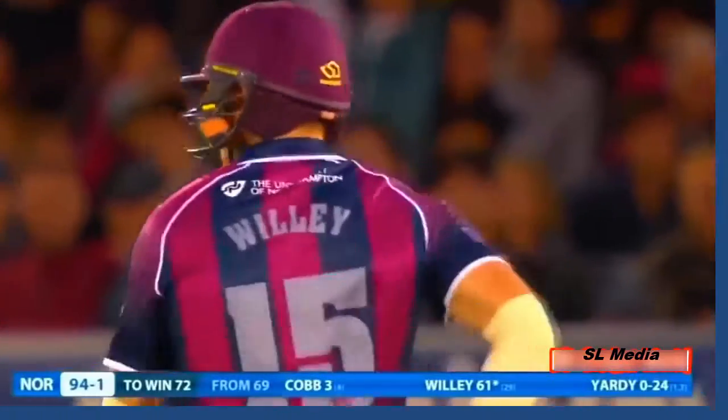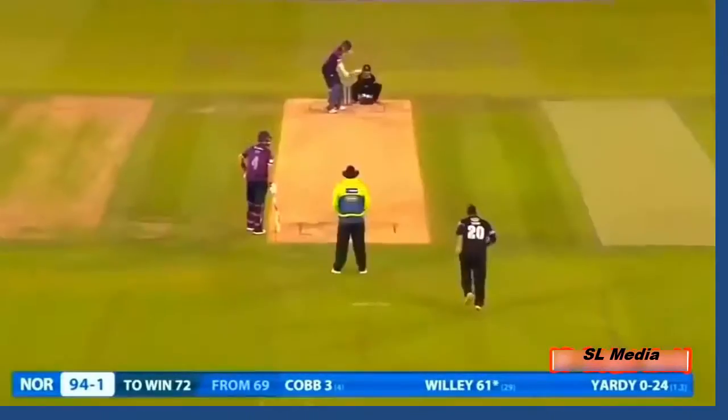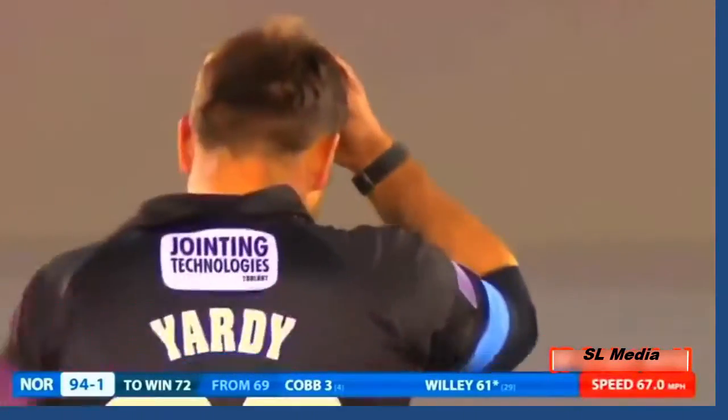Somehow, well, Yardy's changed the angle now. He's got to do something. He had to change something, but length is the key. He's got to get it full and in the block hole. Short, and swings it away over the leg side again. No need to move. 6 more.